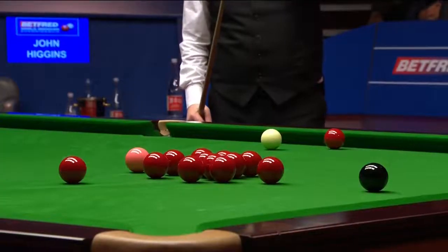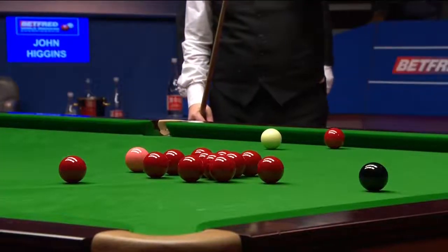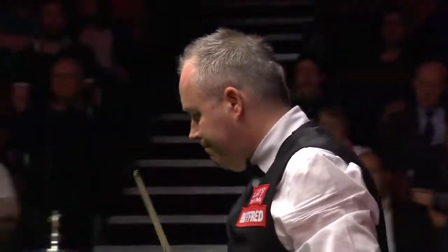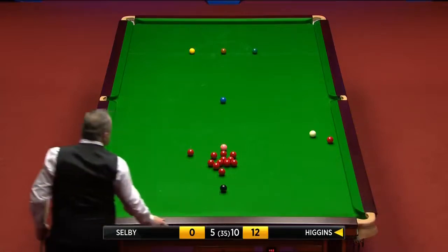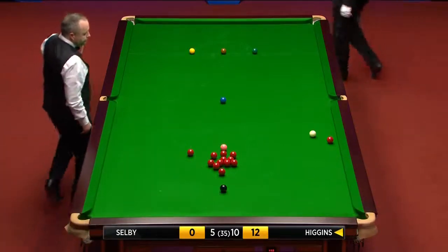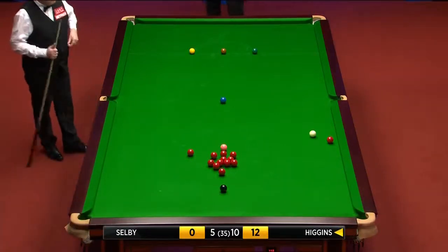Is he on this red at the bottom of the cluster? Don't think so. Don't think you can hit enough of it. Yeah, the worst way, he's finished in the middle of both, hasn't he? He's not on the bottom one, hasn't come out far enough for the one on the left-hand side, so just to safety.